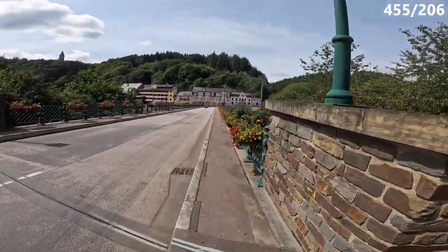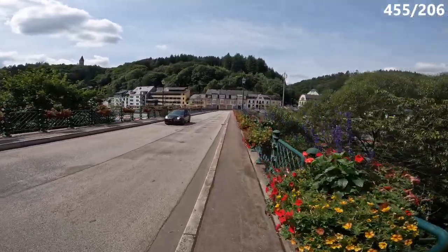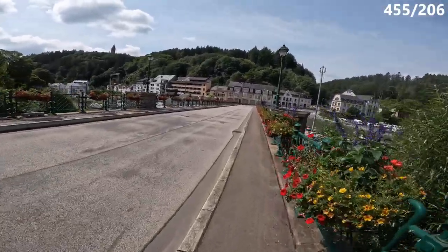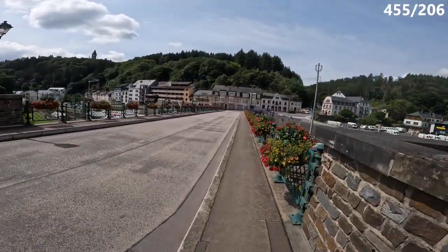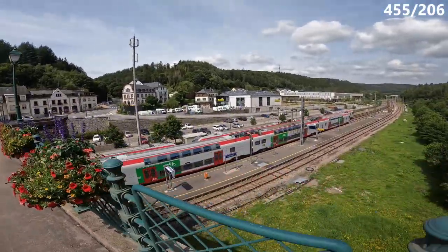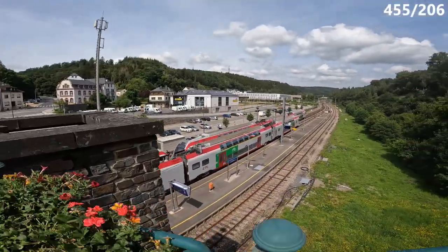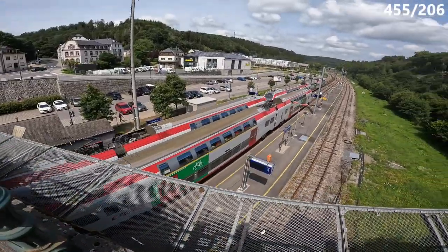Entering Clervaux over this beautiful bridge with these nice flowers everywhere. What a nice place this is. Luxembourg. Clervaux. Well, this feels like the first city, town, not just a village. So far it was really just countryside, and here you can see now it feels more like city feeling. 2 trains in here. One is leaving south, one is leaving north, probably to Belgium somewhere. The one south going to Luxembourg, capital city.